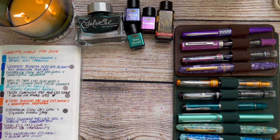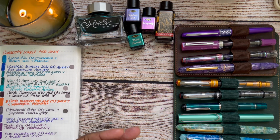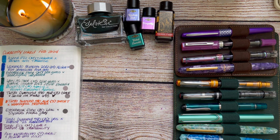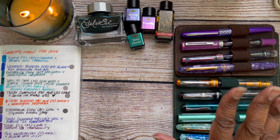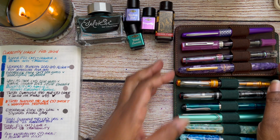So yes, but on that note, I will be moving on. And moving on for me doesn't mean emptying the pen of ink and cleaning it out, typically. Moving on means I will put it to the side. I have a cup with pens that I liked writing with, enough to finish the ink, and then I ink up new pens for the following month. So I won't be cleaning it out, but it won't be back in my lineup for March.